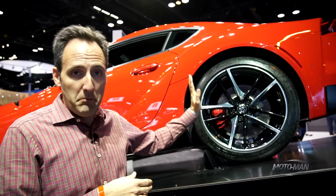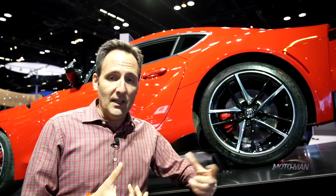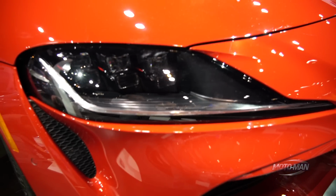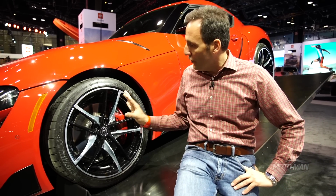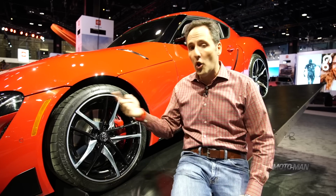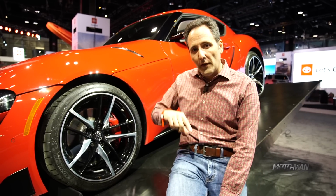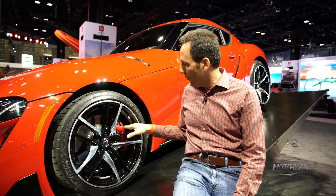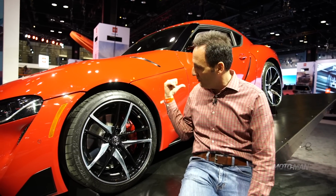So in the back, it's a multi-link unit. In the front, it's a strut type setup. And let's press on to what's hanging off the suspension. That's the wheel and tire package. So all Supras are fitted with 13.7-inch diameter rotors all the way around. The only difference between the front and the back is the calipers in the front. So they're Brembos, but it's 4-piston caliper in the front as opposed to 2 in the back.